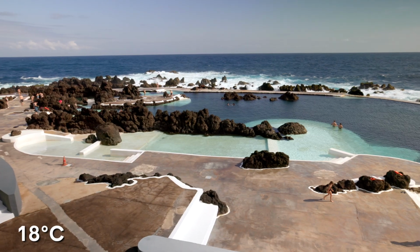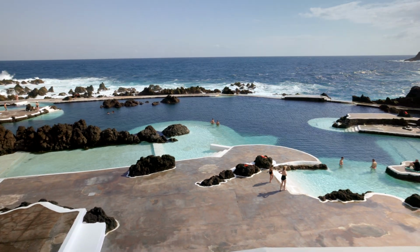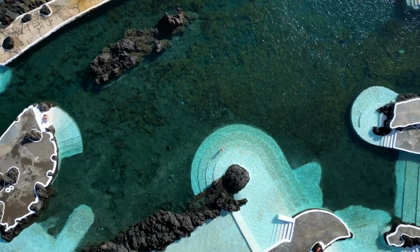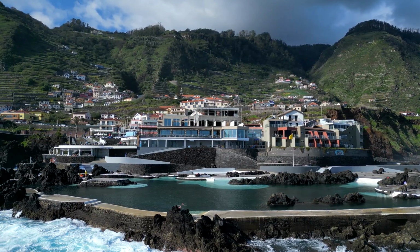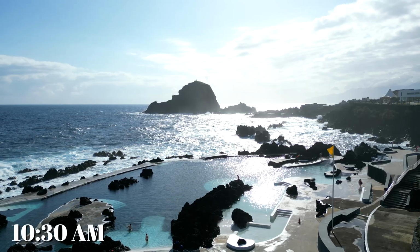Super refreshing. It was 65 degrees, which in April, or I guess, no, now it's May, which in May it was cold. So most people are just kind of lingering on the more shallow areas. You can also just come here, rent a day bed, rent an umbrella or a chair basically and sit out and enjoy the nice weather without having to go in the water. But I took a little dip. It was chilly, but it was very refreshing. So keep that in mind. It's super nice because we're here before 10:30 a.m.